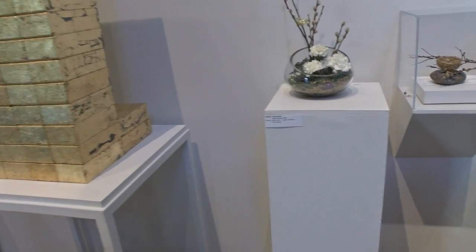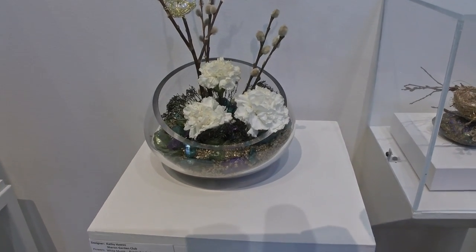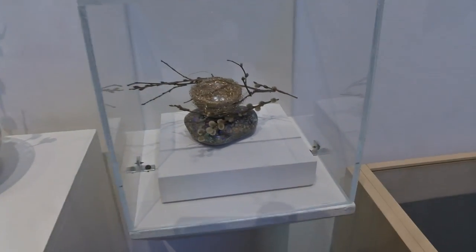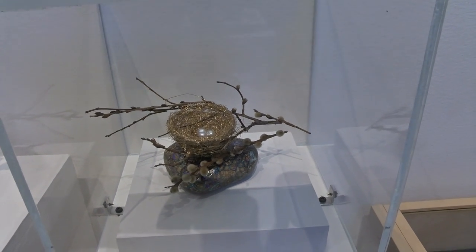This is from the Sharon Garden Club. This is the artwork, and that's the floral arrangement. Look at how close it is. The rocks on the bottom pick up the colors in the bottom rock. So it's right on with the interpretation. That's intricate.